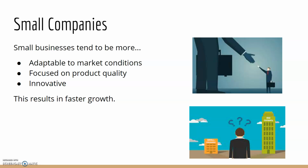Small businesses also tend to focus more on the product quality since they dish out less products. This can help attract more customers and scale the company quicker. Finally, small businesses can be much more innovative. They can afford to take risks since less is on the line, and all they need is one breakthrough to take their business to the next level. All these factors come together to result in high growth in successful small businesses, which is why they are a popular choice among growth investors.